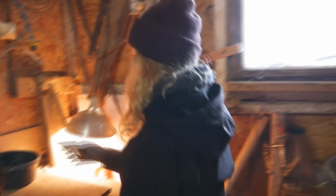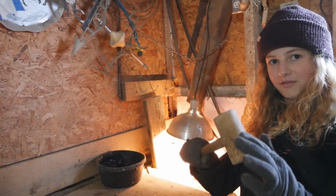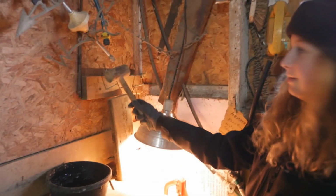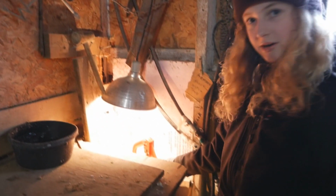Okay, and then this is the cat water and cat food. This is the hammer that we break water with, and I broke it. The head came off, so I had to pound it back in. And Maeve chewed it up. So that goes right there. And then a heat lamp for the water, which is right here. This thing freezes all the time, and it's so annoying.